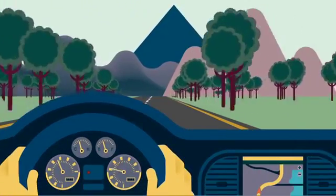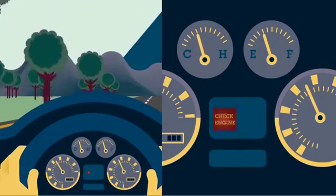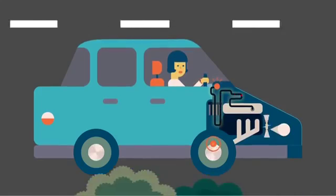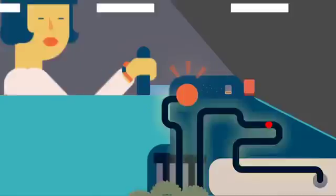After taking a long road trip, Rebecca notices that her check engine light has come on. She knows that she needs to have her car looked at by a mechanic, but is not sure whether it's something minor or something that needs immediate attention. As it turns out, the sensor that triggered Rebecca's check engine light monitors the pressure in her brake line.